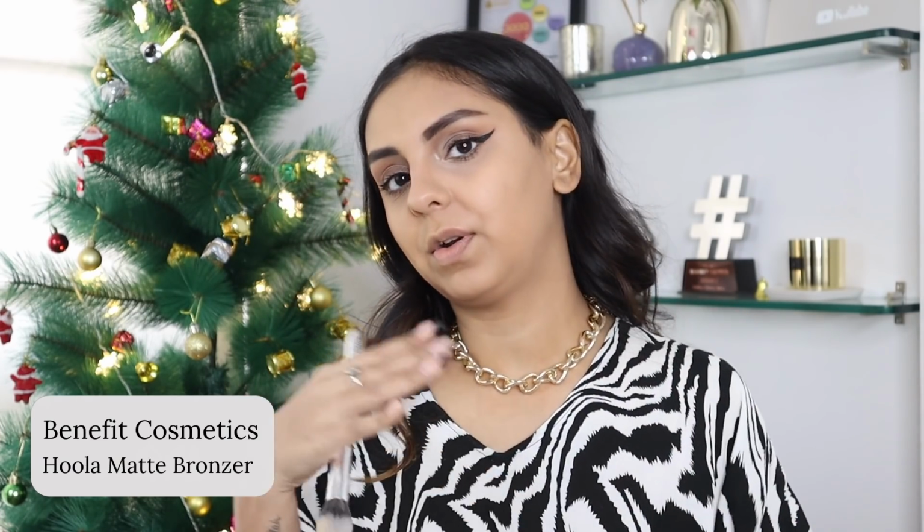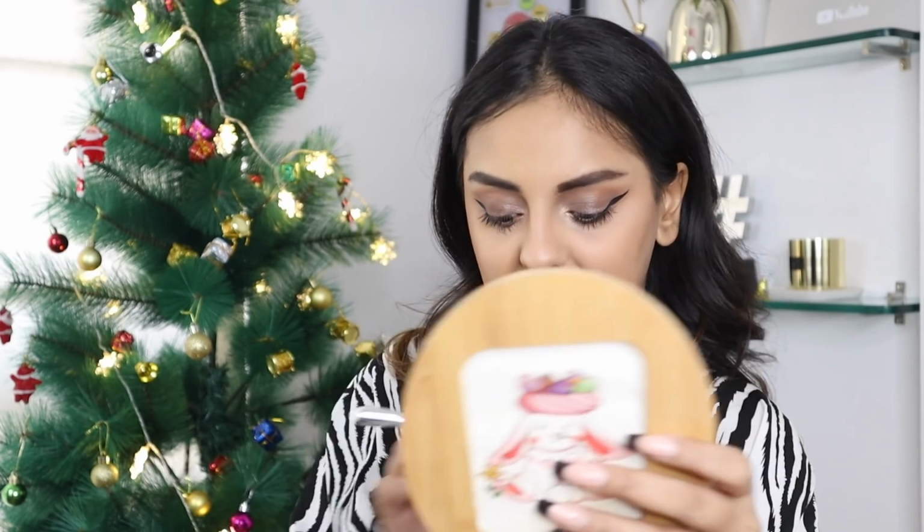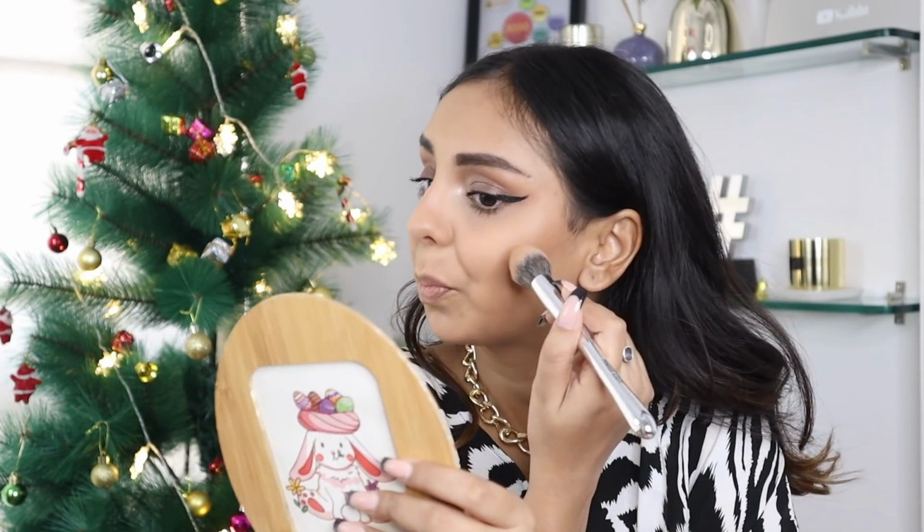Now, the difference between a contour and a bronzer, most of you may know. So I was a little bit skeptical about going in with a bronzer on one side and a contour on the other side. But I feel like this particular bronzer is so nicely buildable that I think I should be able to make it work. It's something I'm willing to give a shot for. You know what I mean? I feel like the overall look might end up being the same. I might just have to build up a little bit more on the bronzer side because this shade is pretty deep. So let's see what I can do with it.